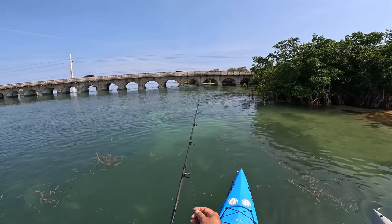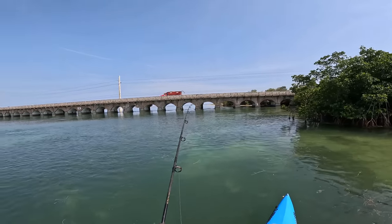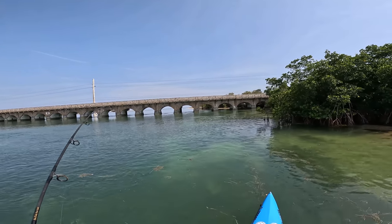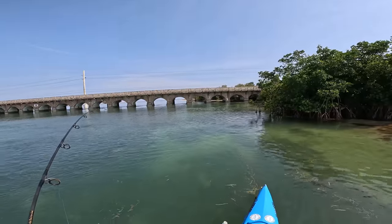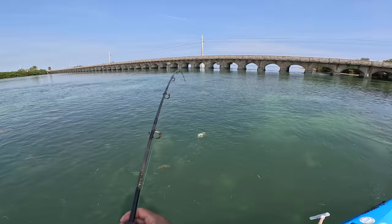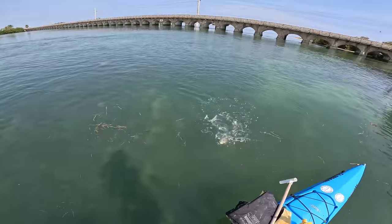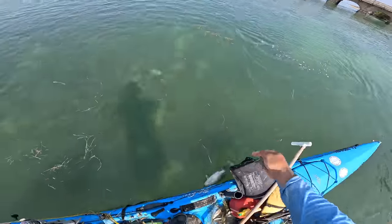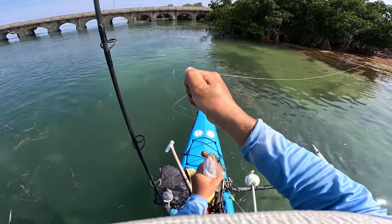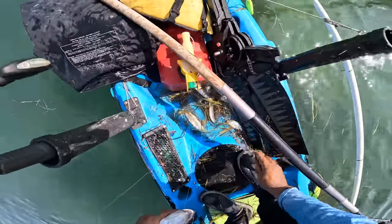Something was messing with it. I think he might have took it. There we go. Snapper. Feeling snapper-ish. Not very big. Nice size one. Definitely be an eater. But you are not a snook. Come here. Yeah, that's a pretty good size one. But not a snook. You'd definitely be an eater. Swallowed it. Messing up all my hooks, buddy.